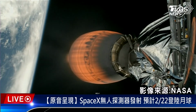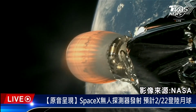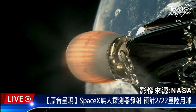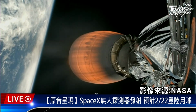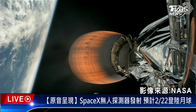And there you can see we have just had SES-2. You can see that MVAC engine has now relit. Again, this is just about a 53-second burn, so just under a minute. And shutdown of this MVAC engine coming up here in just about 10 seconds or so.